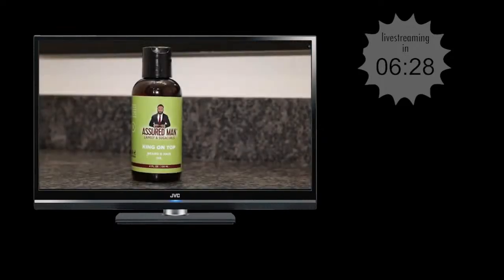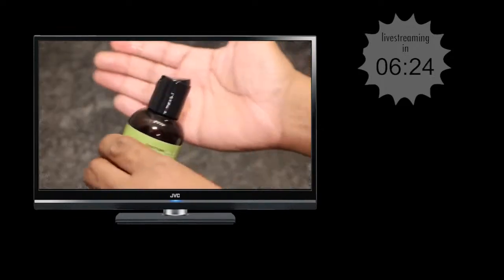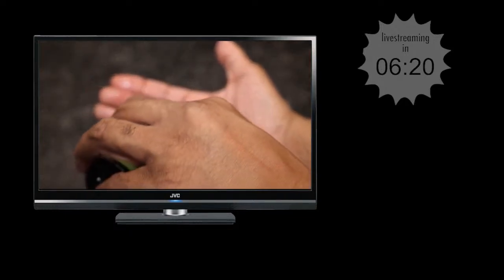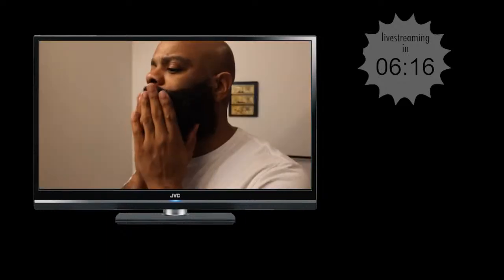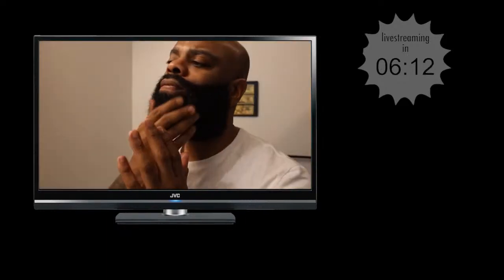Now we want to use the beard and hair oil. The beard and hair oil is for hydrating your beard to help soften and tame the thick hairs. It acts as a way of conditioning the hair without drying it out, giving it a sleek, groomed look. It's also aimed at taming flyaways to keep your style in line.